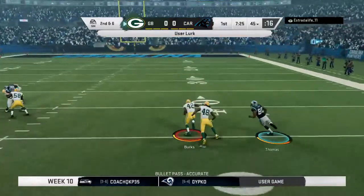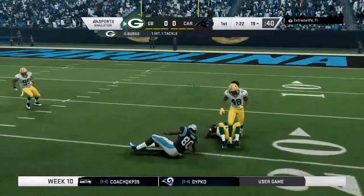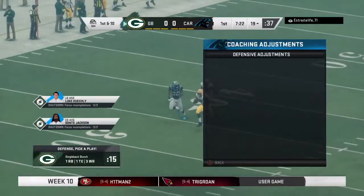Looking for Thomas, but that's intercepted. He's picked off at his own 46. And they will be set up now as he brings this thing all the way back inside the 20. He couldn't get the hook up there that time with Thomas.